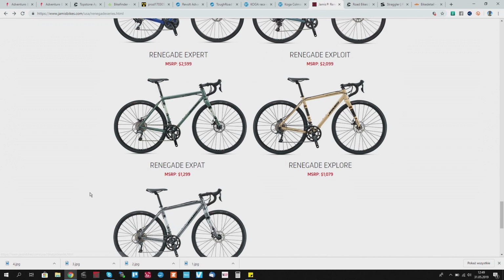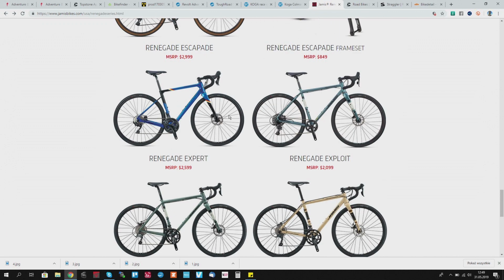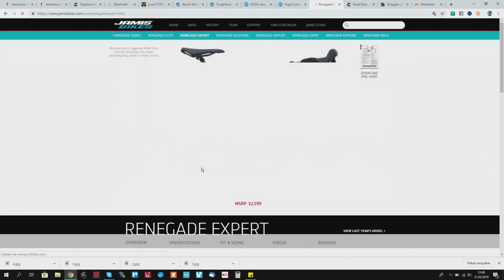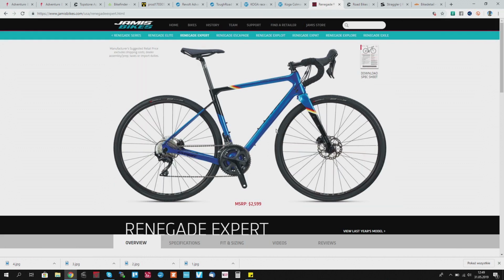But of course, if you want to have something cleaner looking, there you go. The carbon ones, like this one, the Renegade Expert for $2,600, has internal cable routing. Really good bike. It has all the features that you need.